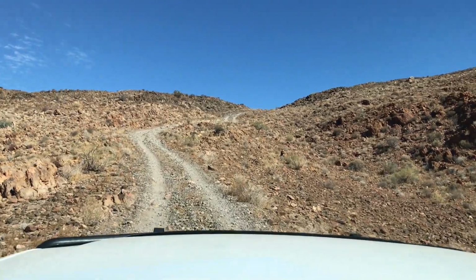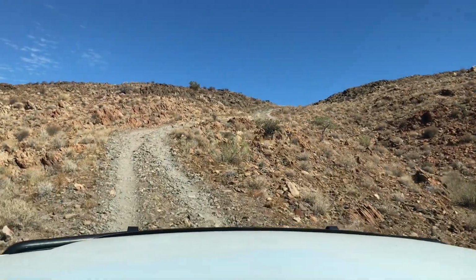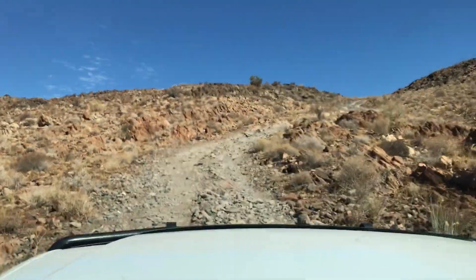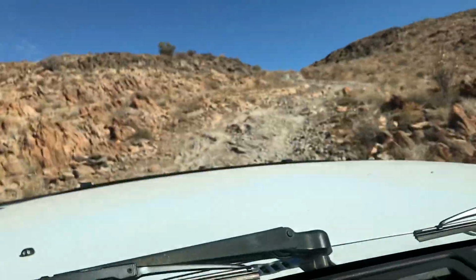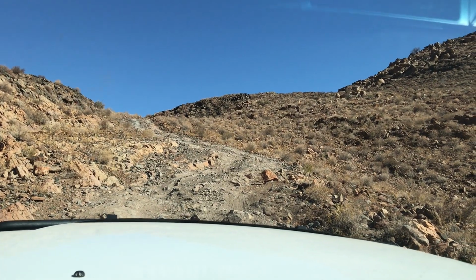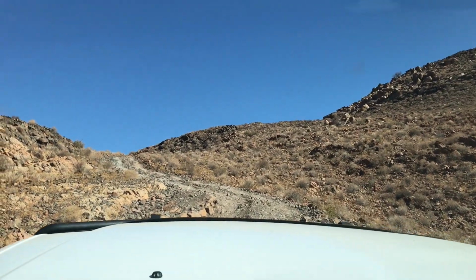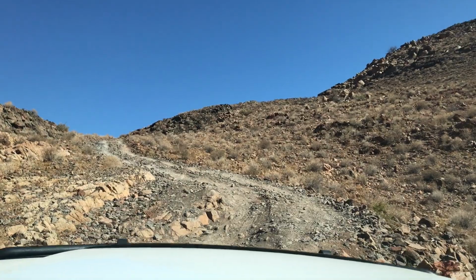The trail from Kamgab to Fjellsdrift is mostly rocky, and it forces you to traverse a handful of passes. If you are not careful with your wheel placements, or you go too fast, as I am currently in this video, you do run the risk of cutting a sidewall. It's much better just to take your time, select low range when needed, and just crawl carefully over the rocks.